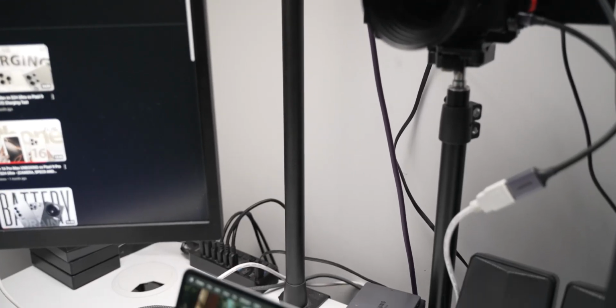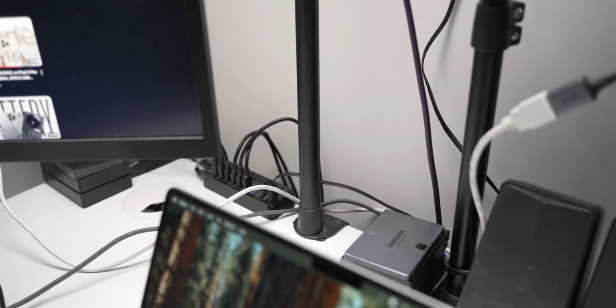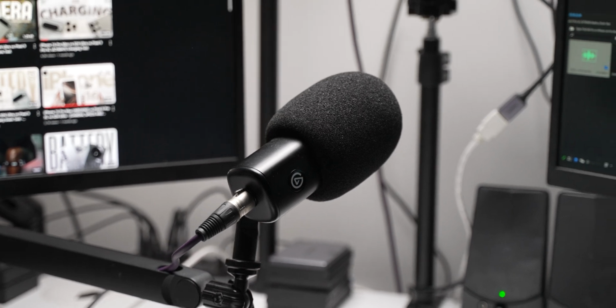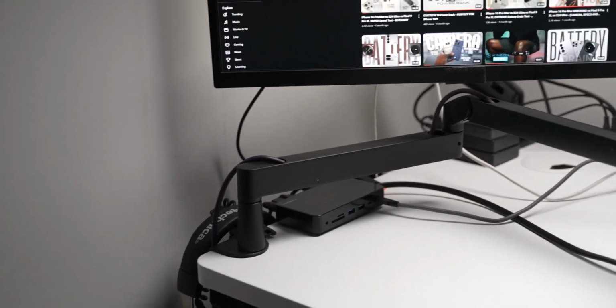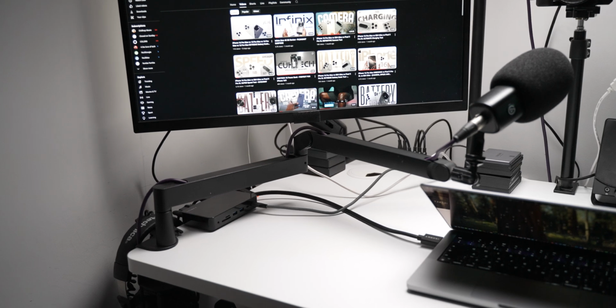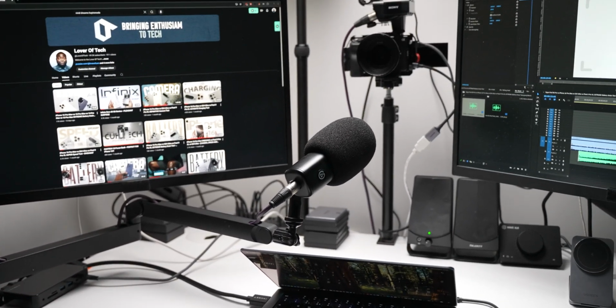So this solution is cleaner and much more manageable. Last piece of the puzzle is my microphone for audio recording, and I'm currently using Elgato's Wave DX mic attached to their boom arm, which connects directly to my camera via XLR for a clean, straightforward audio recording experience when using video.